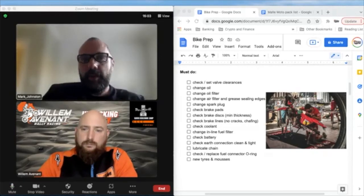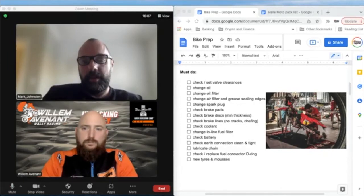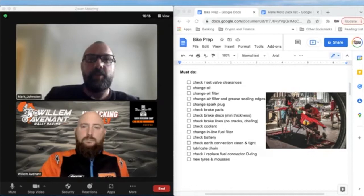So we looked at it from the point of view that if you're coming to the training, you're really new to this sort of thing, you just want to get yourself lined up as well as possible, then have a look at the must-dos. So the basic servicing on your bike.